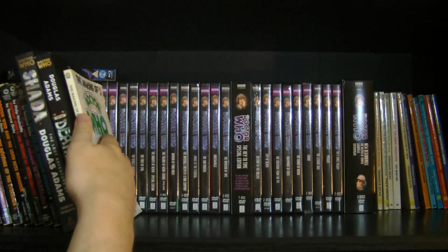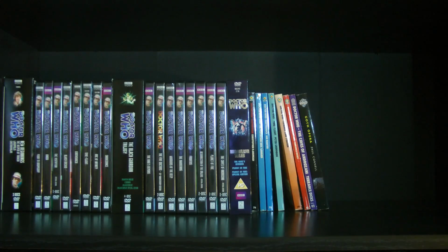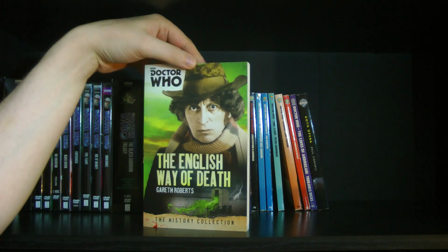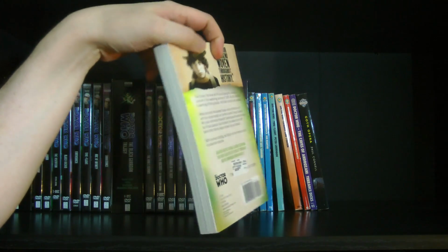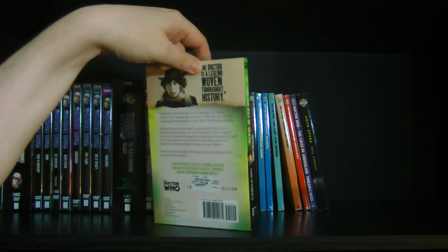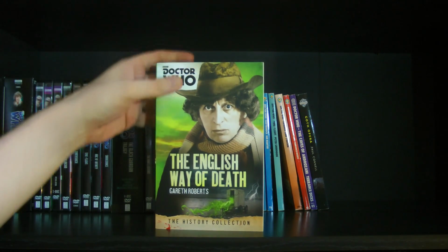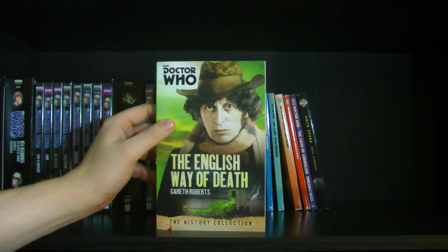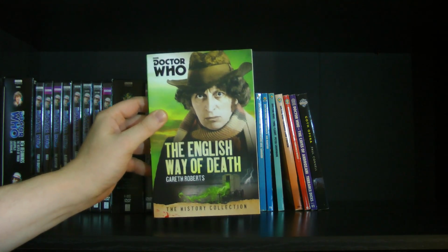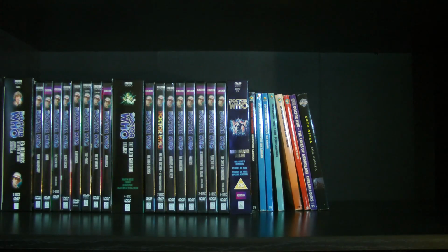So, pretty cool stuff. Oh, and since I forgot to mention it before, I should mention I also have this, which is a 4th Doctor book, The English Way of Death. This was actually sent to me by Andrazani Major, a longtime viewer and fellow Whovian. He sent this along with a bunch of Target books and some other stuff. There's actually a package opening which you can look at that goes through all the stuff that he sent. He sent me a whole pile of books. Very, very cool stuff and much appreciated.